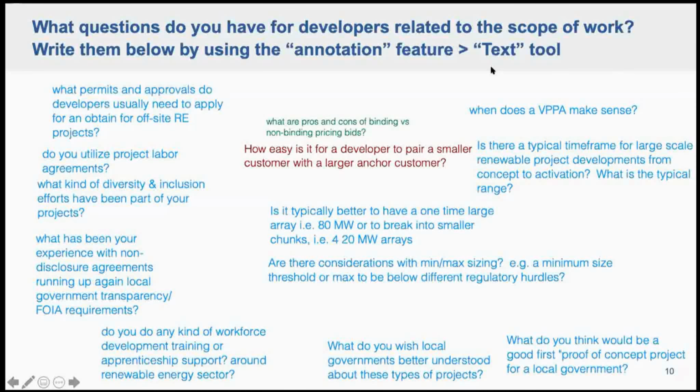Thank you, Jared. So another question is around diversity and inclusion. So we're interested in what kind of diversity and inclusion efforts you have been part of your projects.